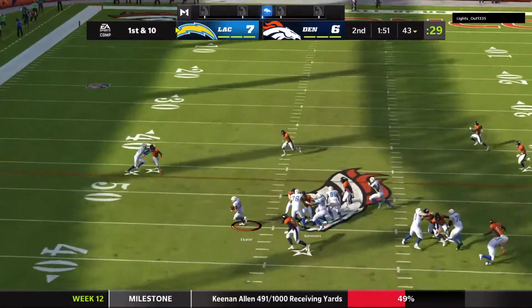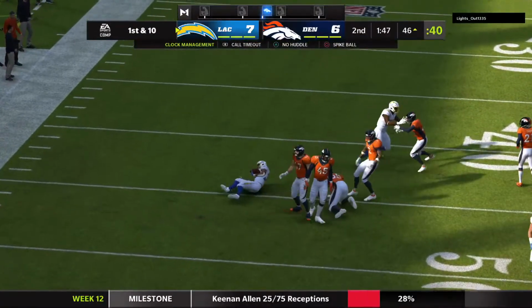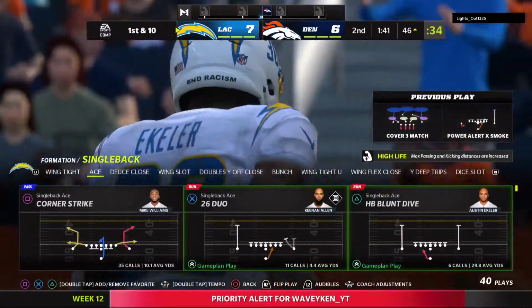Running on 1st down, Ekeler. And he'll be taken down, but not before he gets into enemy territory. It's a gain of 11 and a 1st down, L.A.